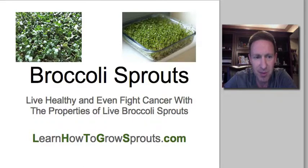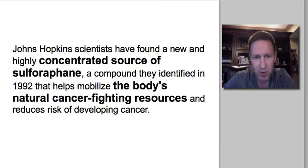Now, there have been a number of studies done over time, and broccoli has been known for some time to be very helpful toward fighting cancer. But what they didn't realize is how much more potent a broccoli sprout is. And so you can eat much less of it and still gain the same benefits and properties.